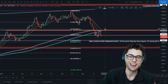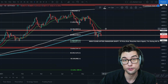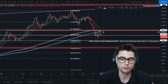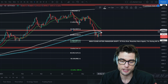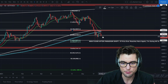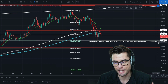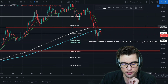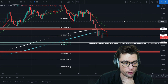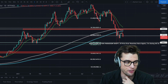I think everyone thought it was going to come back up to 43, 44, 45. And they all got front ran. Because look, it hit the moving averages and it just dipped. And now it's back at 36,000. And yeah, this is not good at all, to be honest. I don't want to hold any Bitcoin in my account at all right now.